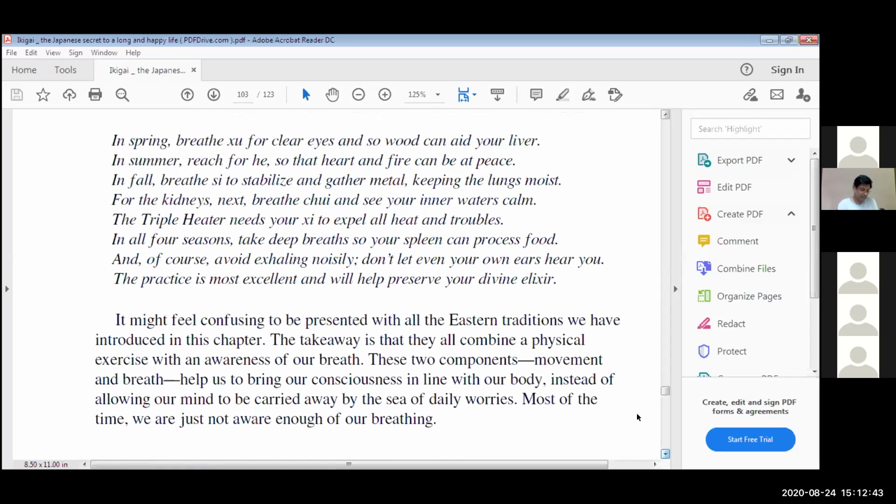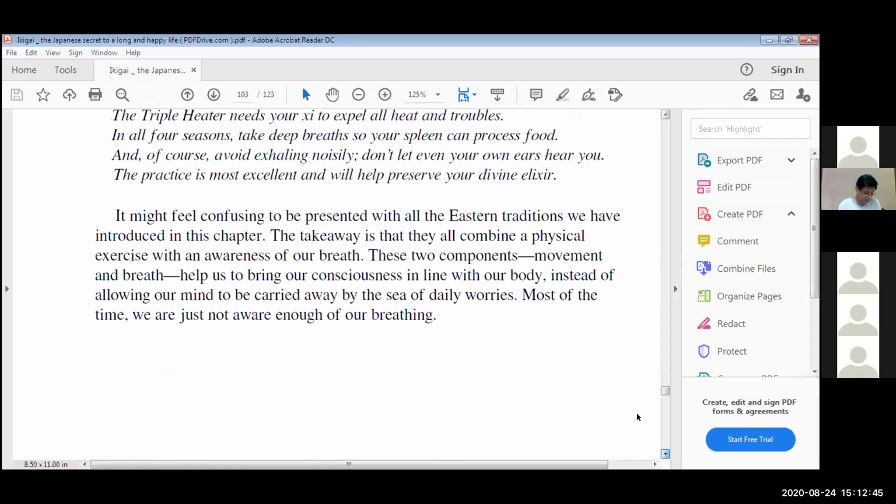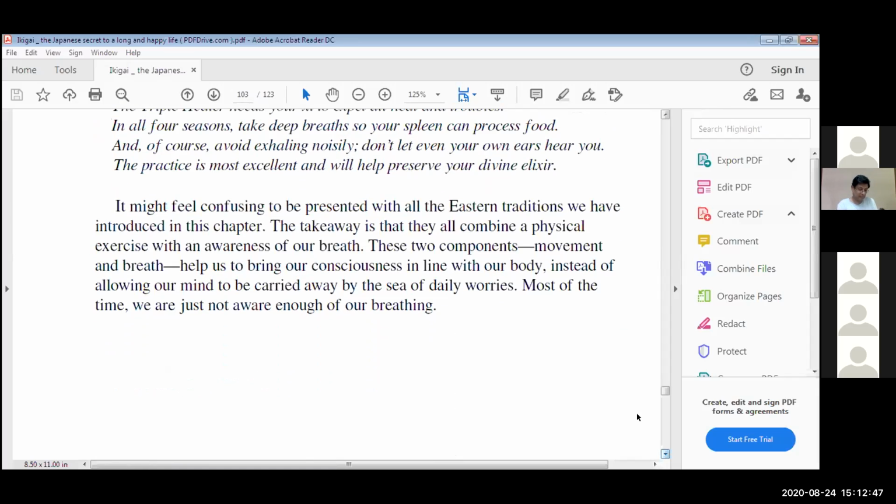It might feel confusing to be presented with all the Eastern traditions we have introduced in this chapter. The takeaway is that they all combine a physical exercise and an awareness of our breath. These two components, movement and breath, help us to bring our consciousness in line with our body instead of allowing our mind to be carried away by the sea of daily worries. Most of the time, we are just not aware of our breathing.